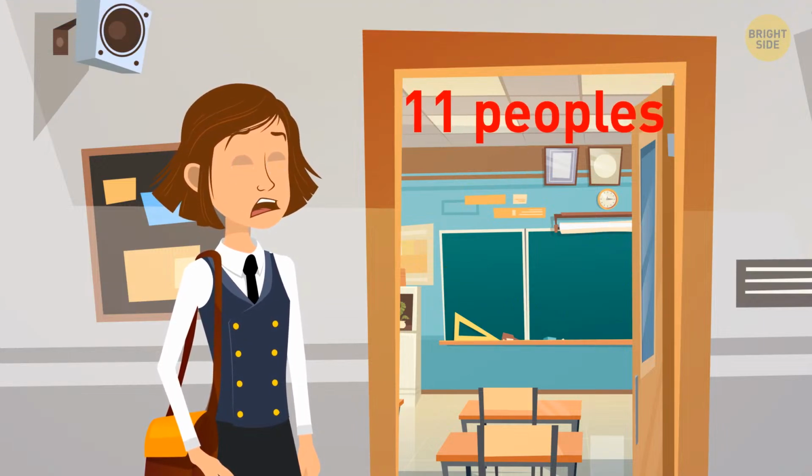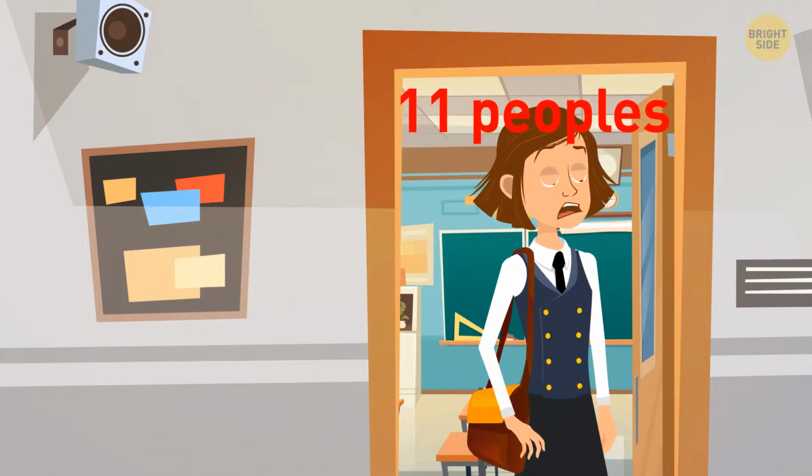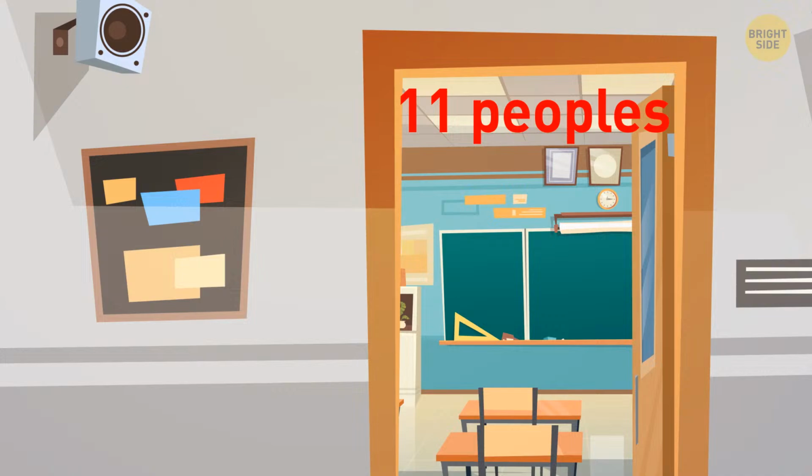There were 11 people. 10 people have a pair of eyes each, right? Add Katie to the equation. That makes a total of 11 people in the room.